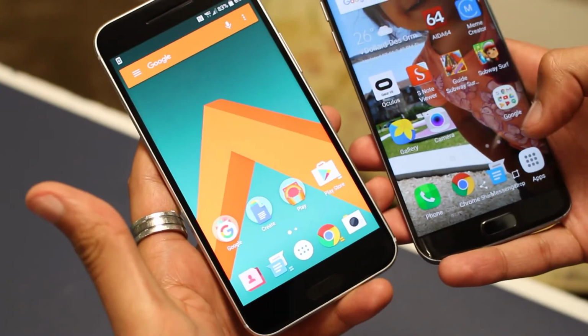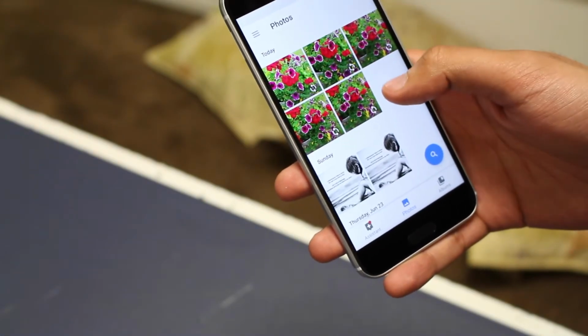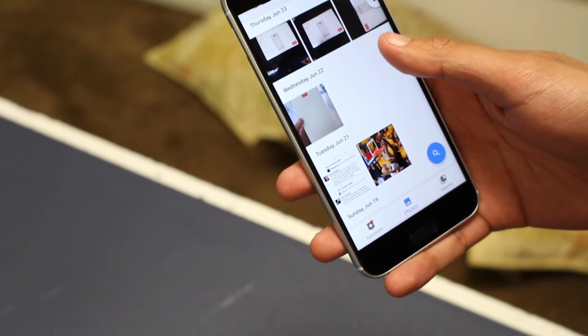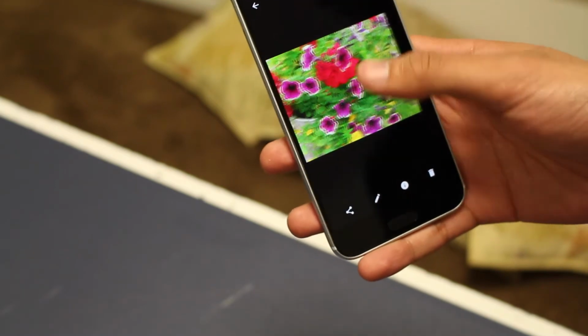Let's take photos for example. The Google app is now the default gallery app on the HTC 10, which makes life so much easier as all of my photos get backed up to the cloud and I can access them easily through any of my devices. And on top of that, HTC also added some key useful features to work especially with the 10, like RAW files and Zoe photos, which is kind of like Live Photos on the iPhone, which makes the whole Android experience much smoother.